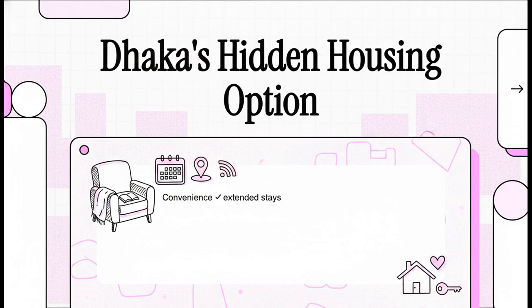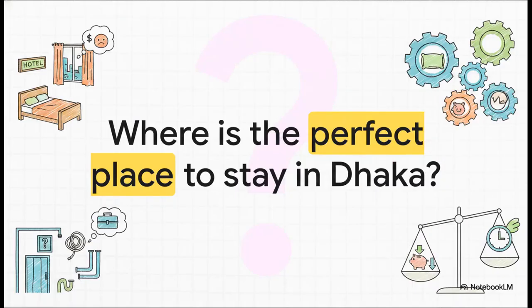Today, we are looking at a fascinating accommodation solution that, surprisingly, a ton of people are still completely unaware of, yet it literally solves nearly all the headaches of relocation. So that brings us to the big question. Where exactly is the perfect place to stay in Dhaka?